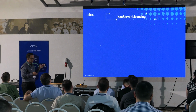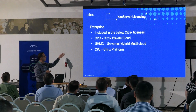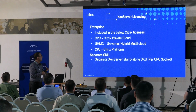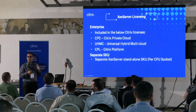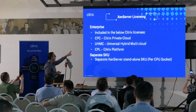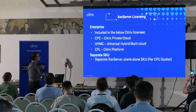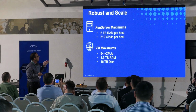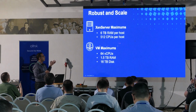It comes with XenServer licensing. It's enterprise. It's included in CPC, also in UHMC and CPL. And also there is a separate SKU that you can buy per socket. In these above licenses, you can have up to 10,000 cores. So what gives XenServer its maximum is 6 terabytes, 512 CPUs per host.